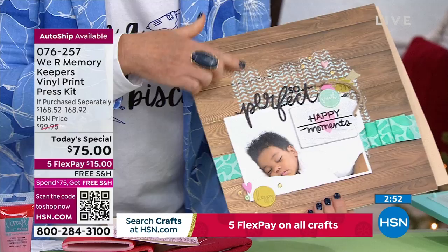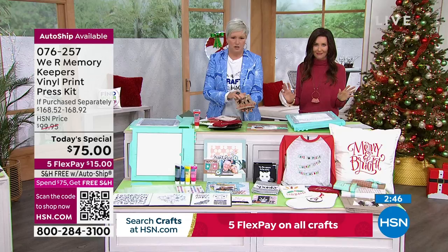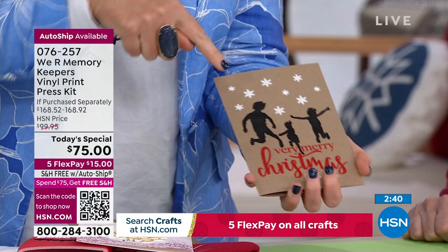And cards, okay, Shannon, I'm about to blow your mind. Christmas cards, right? We all make our Christmas cards in bulk, and you usually have to cut them out, stamp them, whatever. Look at this fun family graphic here. Aww. This was all done with the print press, but look at where this image comes from.